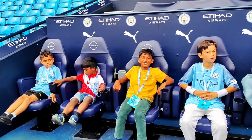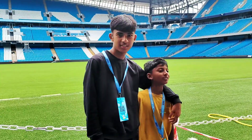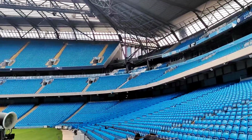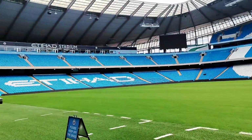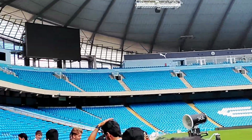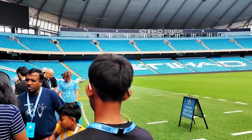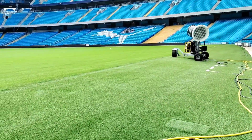The official seats here. This is Manchester City Stadium. Clement and Nathan are here. You can see the stadium. This is where the players sit, the officials sit here, then up are the player seats. This is the field, the ground where they can play.